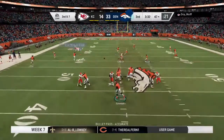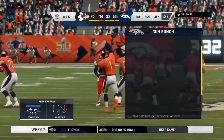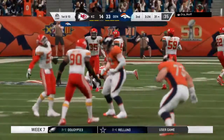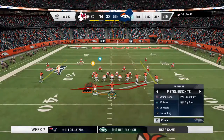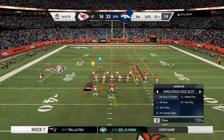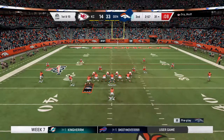A shotgun snap for Newton. He's got his tight end fan, and he'll be brought down with a first down as the tackle's made at the Chiefs' 31-yard line. One of the advantages of zone defense, as I remember it, is being able to see the play develop in front of you. One of the disadvantages is when they find those levels where they can hit you with it. Sometimes behind the corner and in front of the safety, it makes it tough to defend.